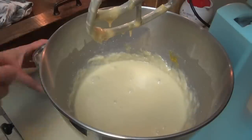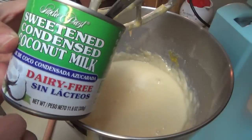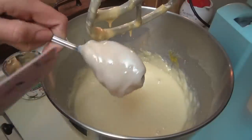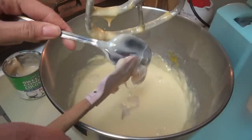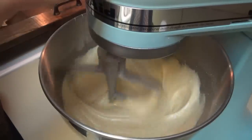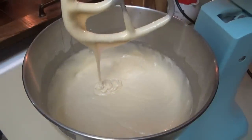All right, so we only used half a stick of butter. Now we're gonna put in some of this sweetened condensed coconut milk. Titus got this for some kind of smoothie he made the other day. This is probably about a fourth of a cup, maybe a little more than a fourth of a cup. Dolly knows people are gonna change up this recipe. It's almost like one of Jonah's science experiments here. Here we go. All right, now, I didn't even preheat the oven yet.